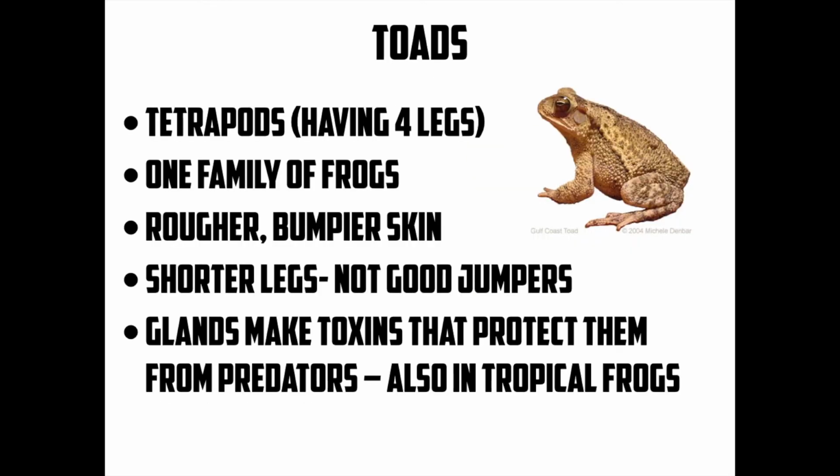Toads, as we said, are tetrapods as well, with shorter legs for jumping, and as we said, a mucus or a toxin released by glands to help protect them from predators.